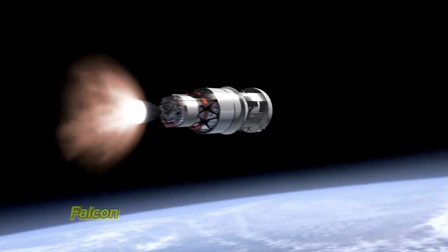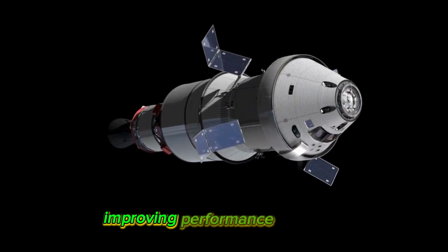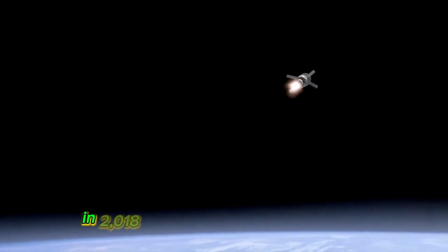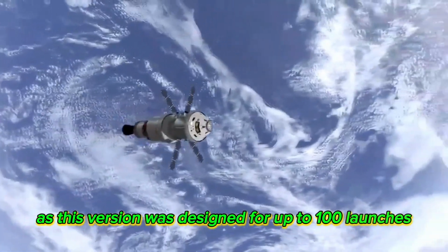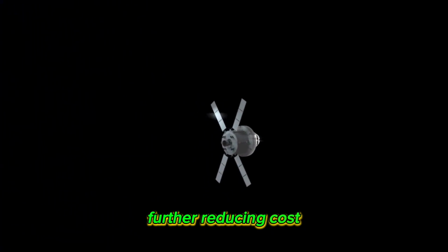Since then, Falcon 9 has had numerous iterations and upgrades, improving performance, reliability, and the ability to land its first stage back on Earth. The introduction of Falcon 9's Block 5 version in 2018 marked a significant milestone, as this version was designed for up to 100 launches with minimal refurbishment in between, further reducing costs.